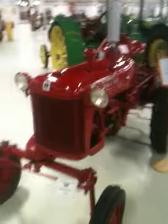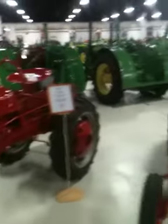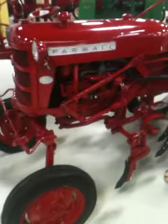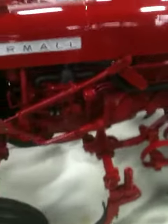I'm gonna go up the International Farmall Aisle first. Unfortunately, they don't have any Super 8s. That's a handsome Cub. Oh, that's a beautiful 550. Nice tractor right there, Oliver.